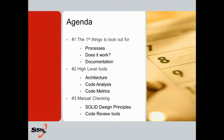All right, so here's how I've broken up the talk. I've broken it into 3 sections. The first things that I would look out for when I first turn up and the first questions you'll ask, and then some high-level tools, and then we'll go through all the stuff you do once the tools can't do any more, and you've got to do some real work and do some manual checking.